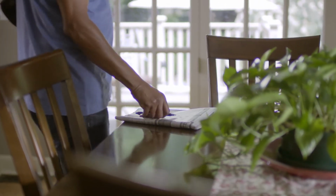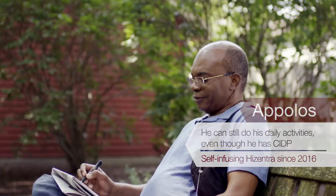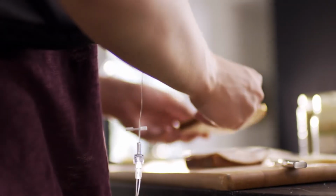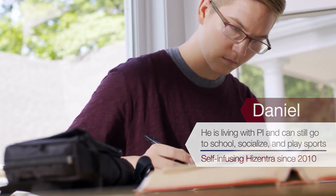Once you learn how to self-infuse Hizentra from a healthcare provider, you can work with your doctor to create a customized infusion routine. You and your doctor can decide what days and at what time you want to infuse. And to help you become confident self-infusing by yourself, you can get free visits by a trained nurse who will make sure you're comfortable infusing Hizentra.